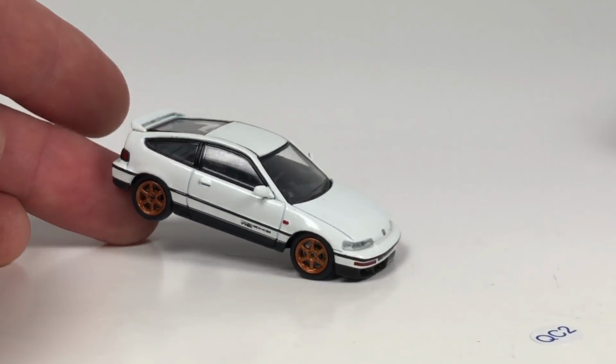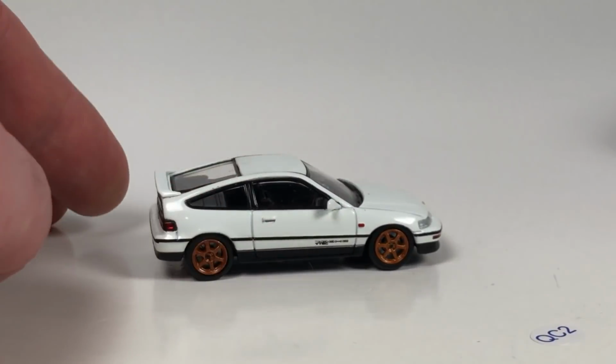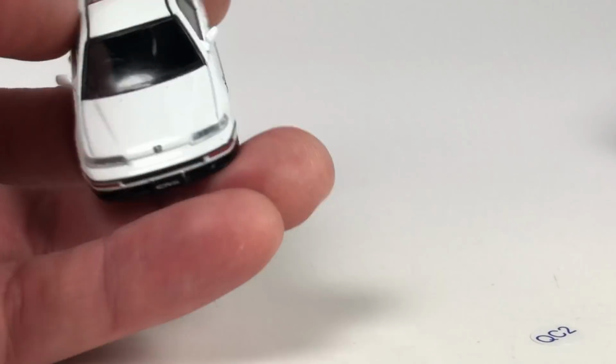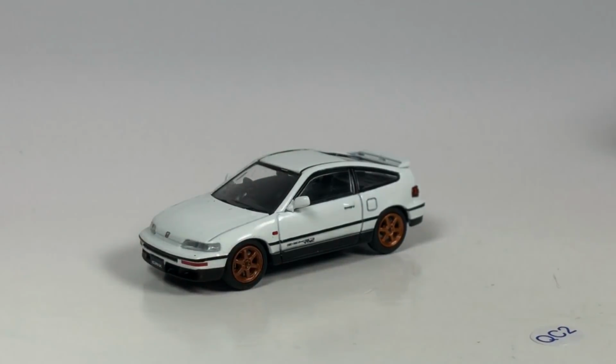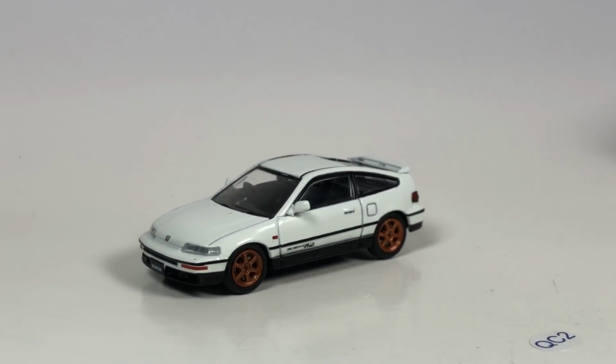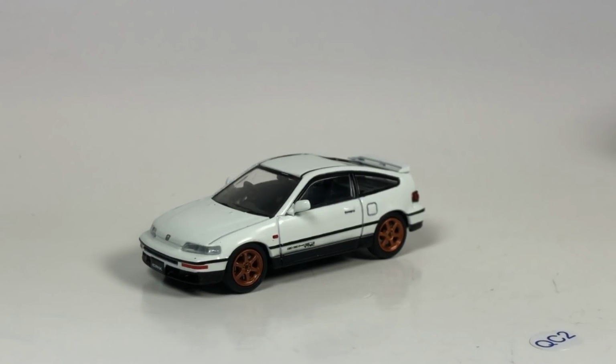You guys let me know what your opinion is on Hobby Japan. I'd be curious to know what you think about them compared to other premium brands. I mean, Inno's up there too in price. They're up there as well. So I just think maybe you get a little bit more with the Inno, more details and stuff. I mean, really, I don't know.